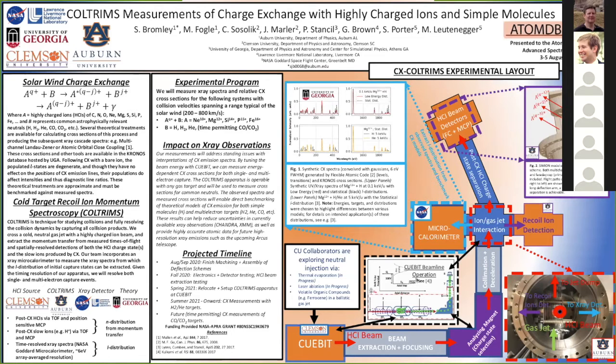And so on the right, in my last minute or so remaining, I have a quick schematic of how this whole experiment is laid out. For something like neon, those experiments should be fairly simple to do. We can just inject gaseous neon into the system. But for metals like iron or magnesium, those can be a bit trickier to get into an EBIT. And so our collaborators at Clemson are exploring a couple different methods: thermal evaporation, laser ablation, and also volatile organic compounds.